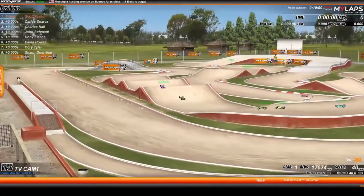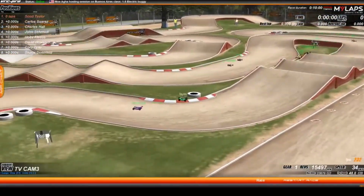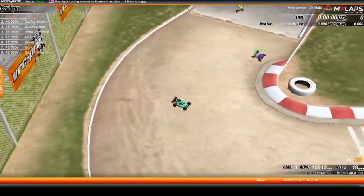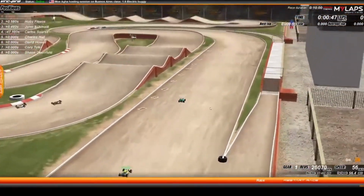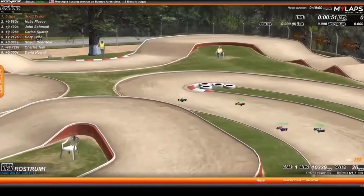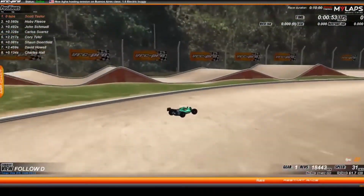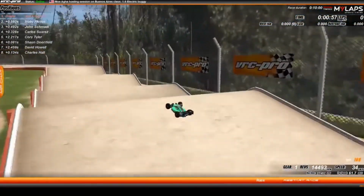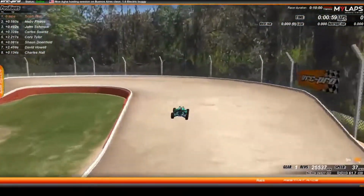We're watching an amazing battle unfold between John Schmuttle and Scott Taylor. John is from the Houston area, and Scott Taylor is from the Rio Grande Valley. Today I'm going to play with a few camera views, so let's zoom in a little. This is Scott Taylor in the driver's view. I know Cody Babbitt was asking me how it looks. That's what it looks like, fellas.